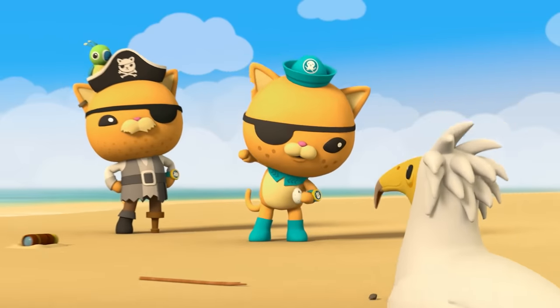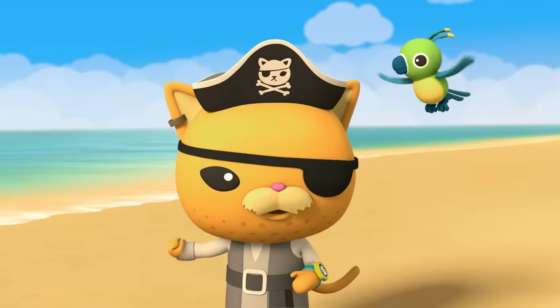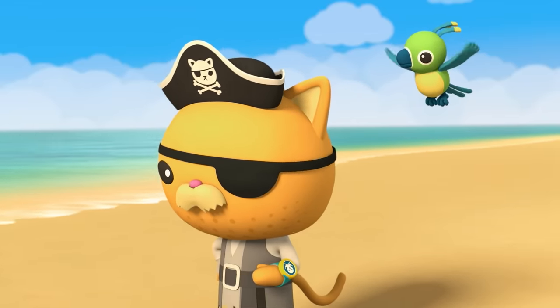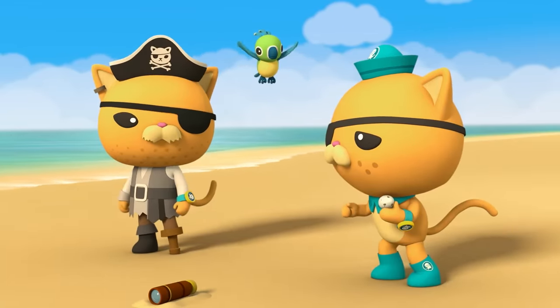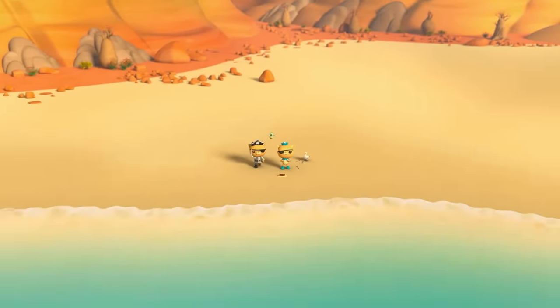We've got a whole stash on the Gup R. Where is the Gup R? That rogue wave must have washed her out to sea. You know what that means? No more yummy snacks for me. Worse, it means we're stranded.